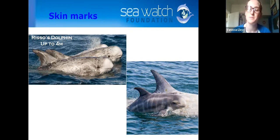So some cetaceans you might see have some skin marks on them, and the Risso's dolphin, the distinguishing feature for the Risso's dolphin is that it has quite a lot of scarring and scratches on its body, which is usually from fighting with other individuals. And the older the animal is, the more white it becomes. Also you can see that Risso's dolphins have quite a rounded head with no beak, and quite a large recurved centrally placed dorsal fin.